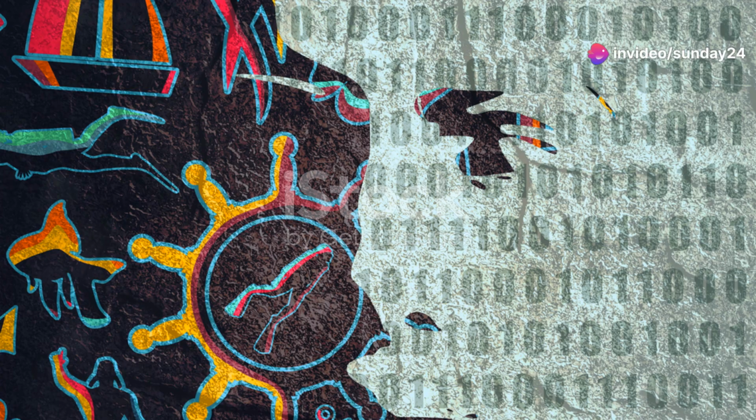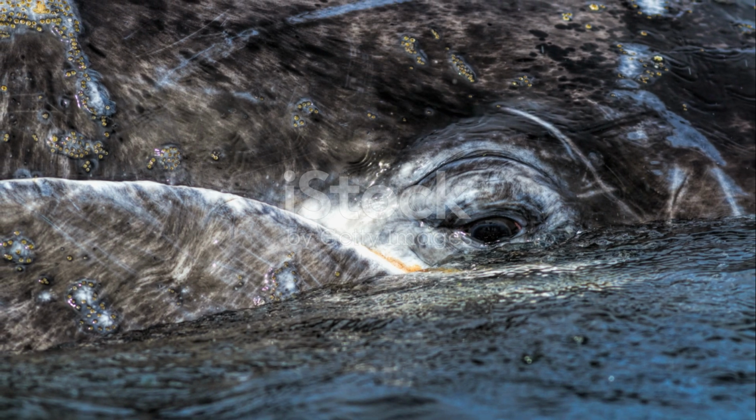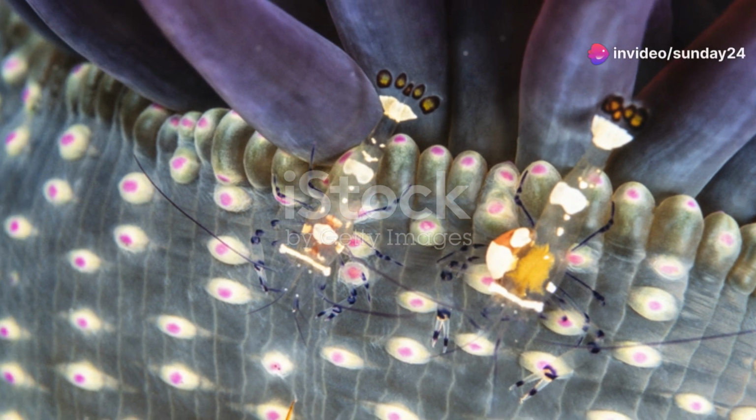Remember, patience is key. Marine life doesn't always cooperate, but when it does, the results are spectacular. And don't be afraid to get up close. Macro shots can reveal incredible details on the smallest of creatures, details that are often missed by the naked eye.